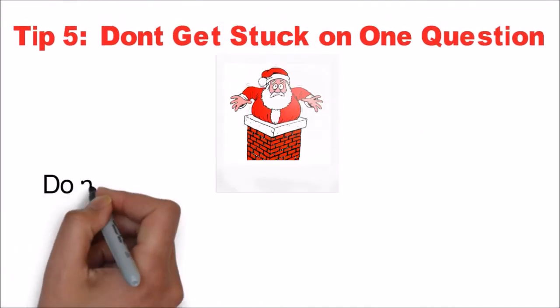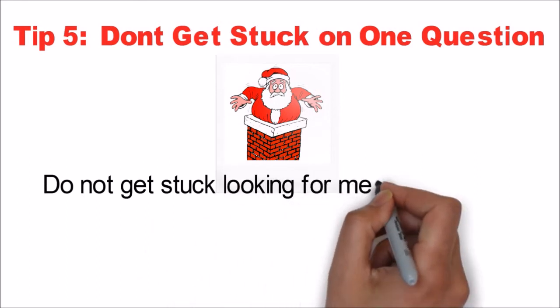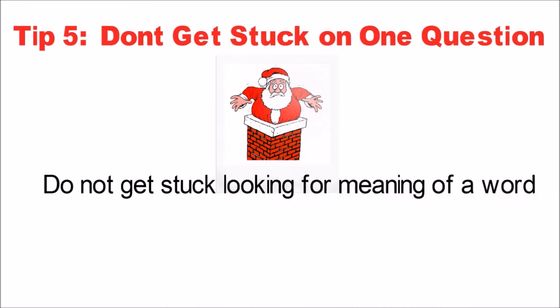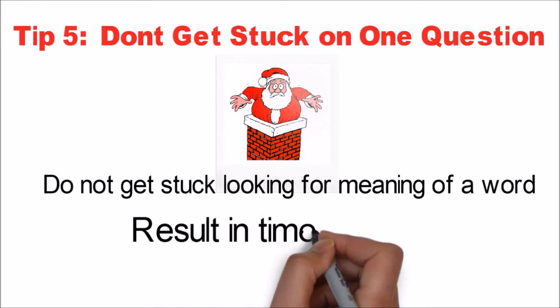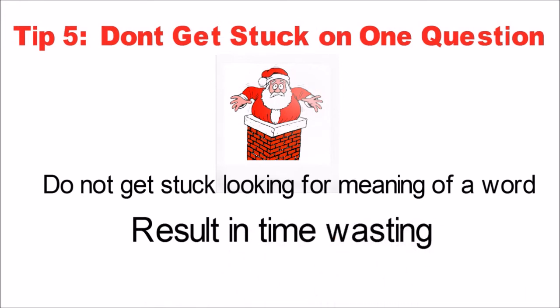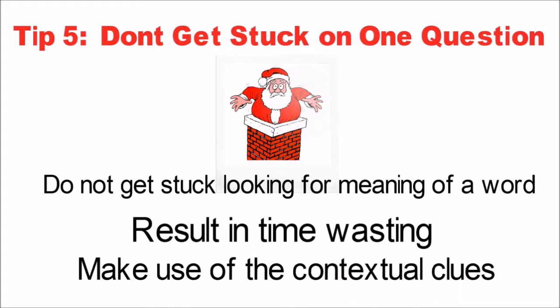There is always the temptation in this section of the test to get stuck looking for the meaning of a word or trying to understand the passage of one question with no regard for time. This might result in wastage of time. It is advised that you make use of the contextual clues as discussed previously. Failure to abide by this can really end up hurting your score if you end up not having enough time to answer the other questions. So it's something you want to avoid.